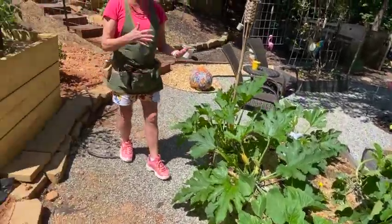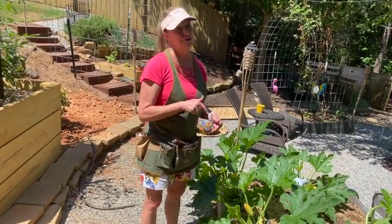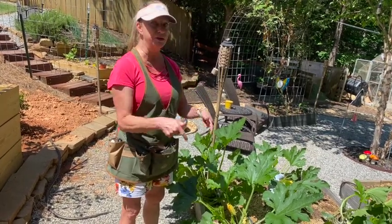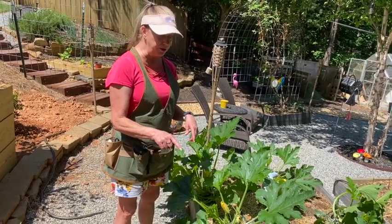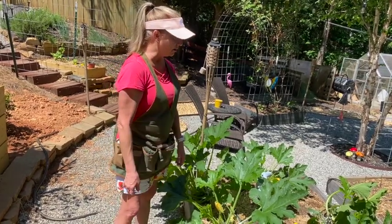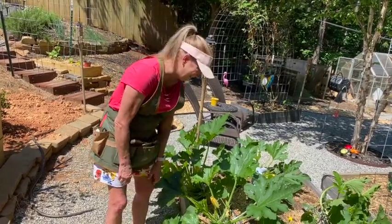If you know about these squashes, not every flower produces a fruit, but each flower is required because they have both sexes on one plant. The females are what create the fruit, and the males are just there to pollinate the females. So, little birds and the bees talk out in the garden.